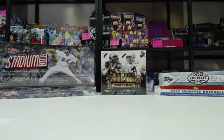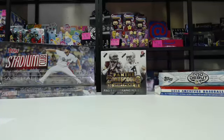Jump on them now because I will probably end up listing them on eBay again, the remaining teams, to try to get the majority of this 2-box break sold out so we can break them.